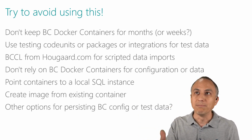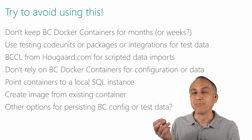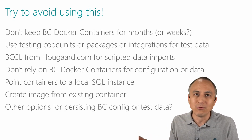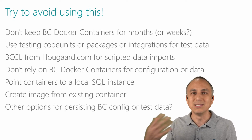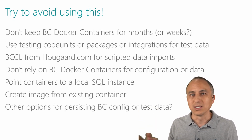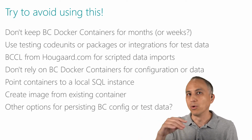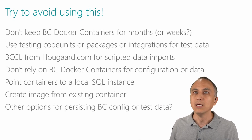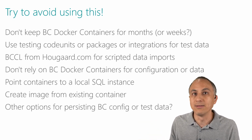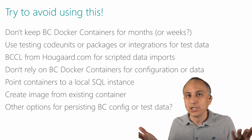So don't rely upon BC Docker containers for configuration or data. I think that's the base issue. Alternatives, as I mentioned, you can point containers to a local SQL instance. I'd rather not rely upon that personally. I've been dealing with local instances and Hyper-V virtual machines for years and I'm just sick of them. I want everything disposable. And if I'm out on my laptop, I want to be able to quickly and easily reproduce an environment. You could create an image from an existing container. That's an alternative. And are there other options that people use? So anyway, just questions that I have.